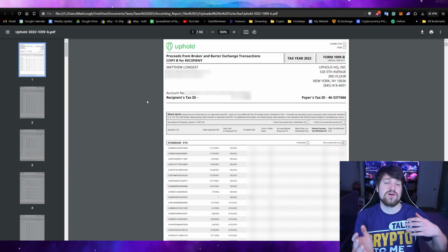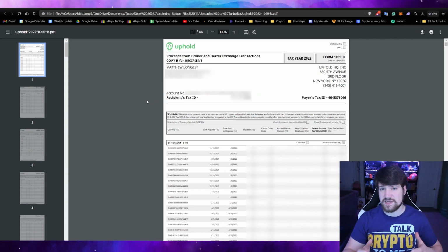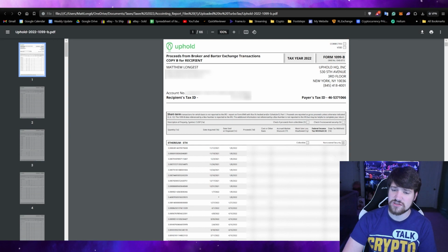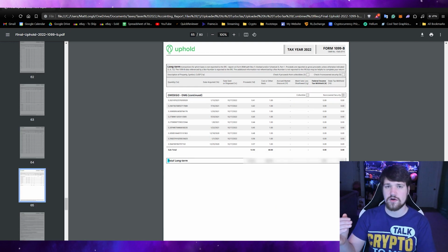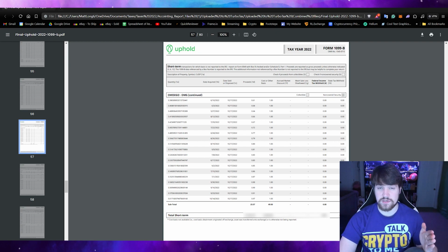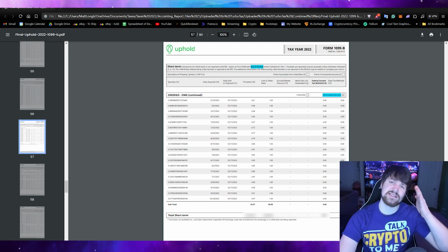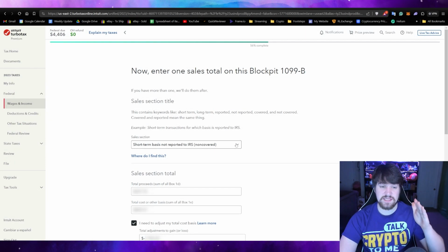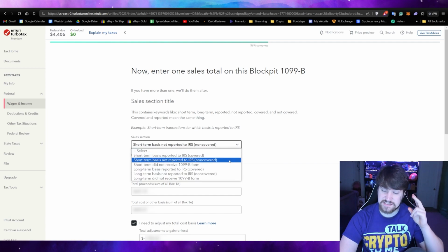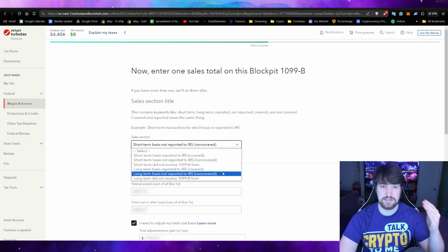Next, you're going to need to go to the actual 1099-B that you received and scroll to the bottom of part 1 and part 2. Now keep in mind, part 1 will most likely be your short-term and part 2 will be your long-term. So it is reported to the IRS. However, it is non-covered, which I don't know what that means, but that does mean that when you make a sales selection, you need to select the second option for short term or this option if it is long term.